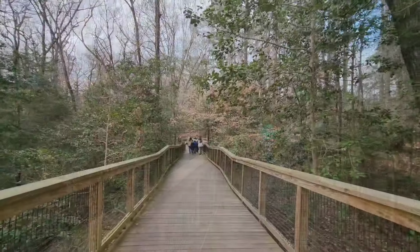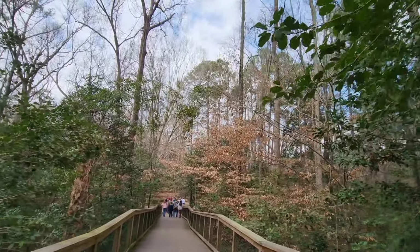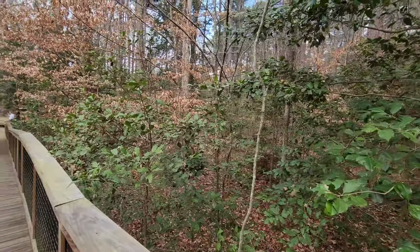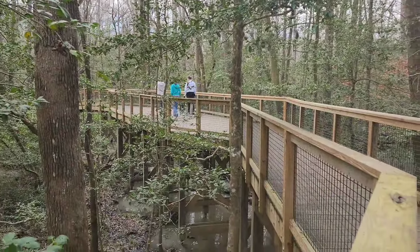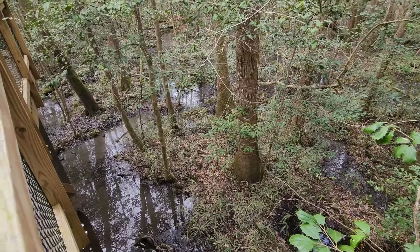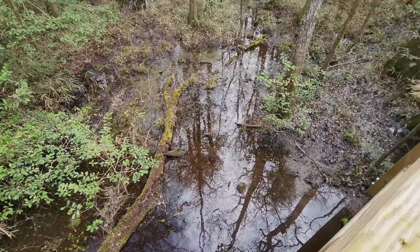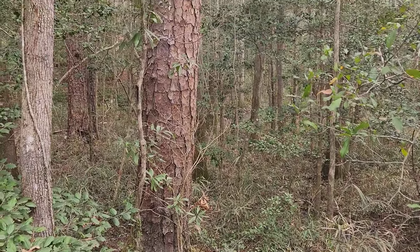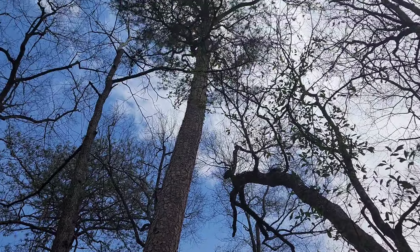Congaree National Park protects the largest remaining tract of old-growth bottomland hardwood forest in North America. We are going to see a multitude of tree species, including bald cypress, loblolly pine, and the palmetto plant. The impressive height of Congaree's forest is a result of the rich soil, frequent flooding, and long growing season. The trees are over 130 feet tall, making Congaree one of the tallest deciduous forests in the world.